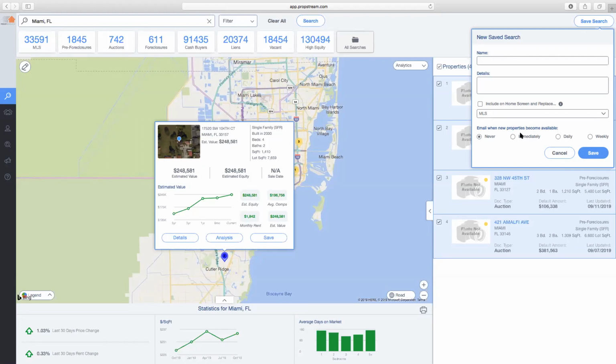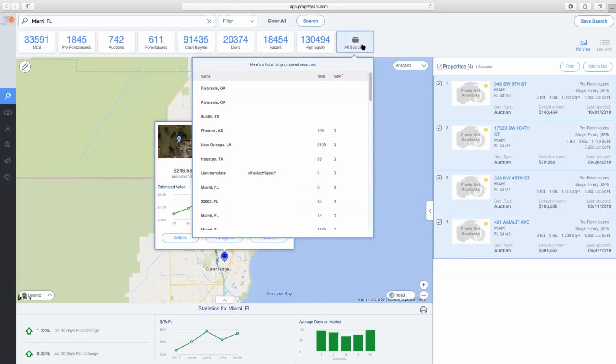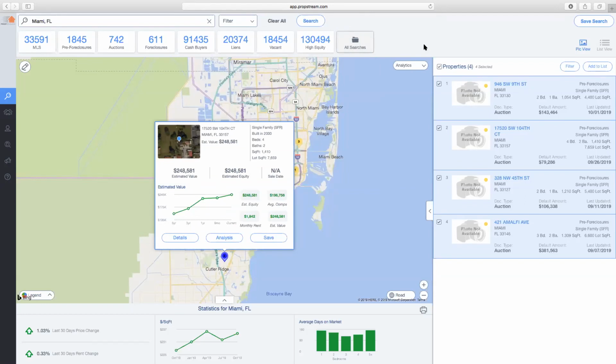And last but certainly not least, we can notify you. Anytime we do a pre-foreclosure update in Miami, if anything fits the particular criteria that you just saved, we can email you immediately, daily, or weekly. So essentially we can become your personal assistant. If you decide to do that, again, name it, summarize your filter, choose whether you want to replace a box or not, and set up your alert. Hit save. For those of you that did not replace a box, all your saved searches will be stored in all searches.